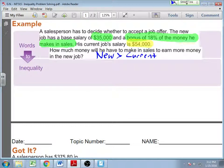So the new job starts at $35,000. But you also get your bonus. We want that to be greater than $54,000. Now, how do I represent that bonus, the 18% of sales?